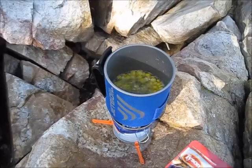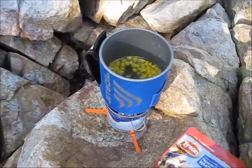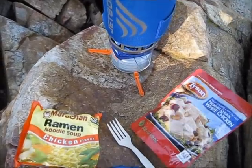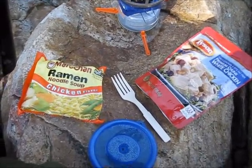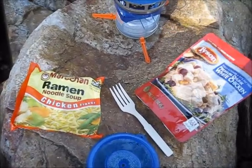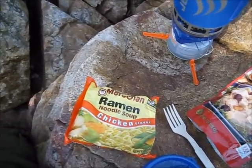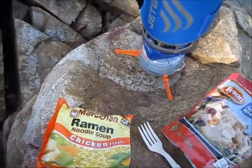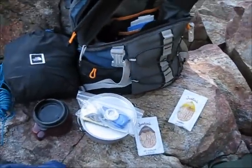Okay, lunch on the Jetboil. That's some freeze-dried type corn that I threw in there. Got my 2 cups of water boiling. And I brought some ramen noodles and some chicken. Gonna cook those up on my rock. And this was very much an unplanned trip. I said to myself about 8 o'clock today that I'm going hiking.